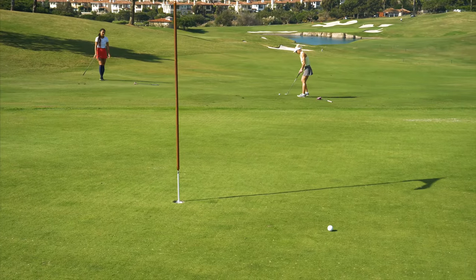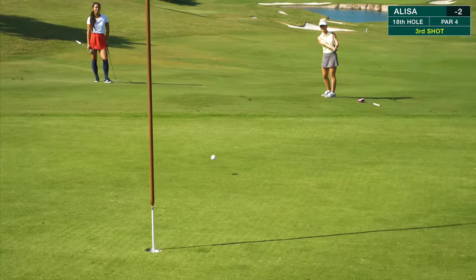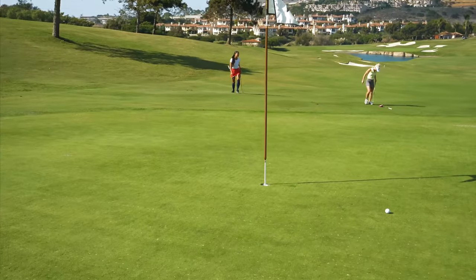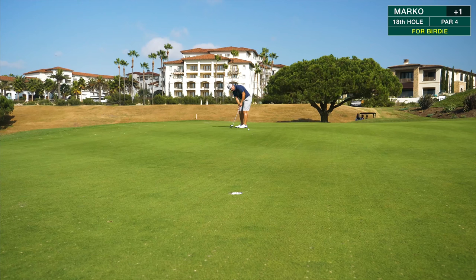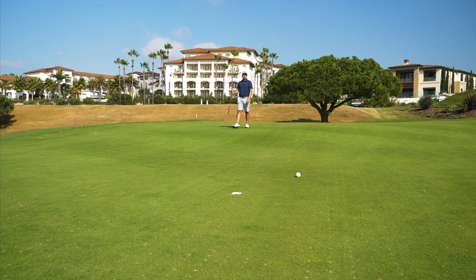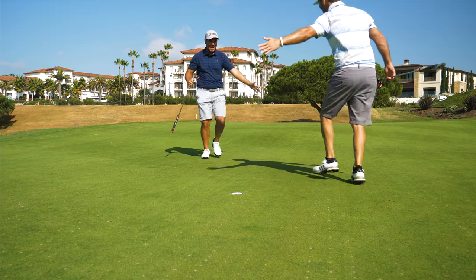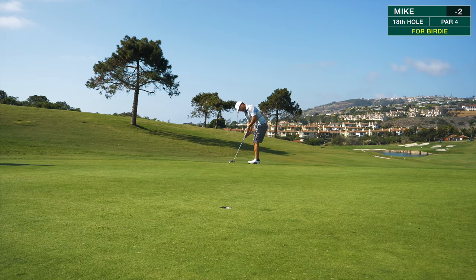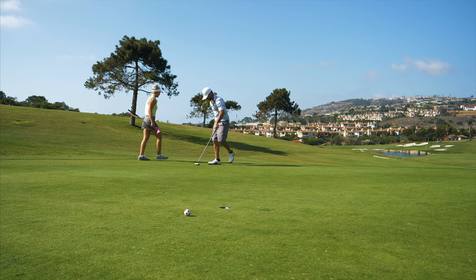All right, nice shot there. She's got about a 4-footer left for her par. Oh, she went for the make on that one. All right, just ended up a little long. That's beat. That's par, dude.